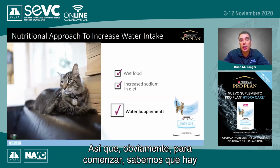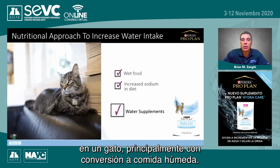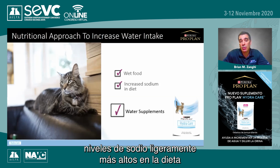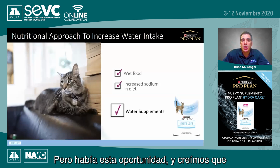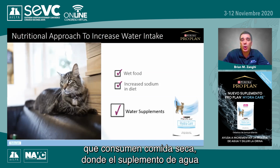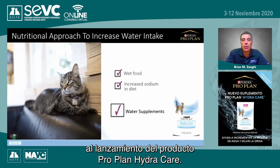So obviously, to get started, we know that there are a couple of different ways that we would traditionally have looked at increasing water intake for a cat, primarily with conversion to wet food, also incorporating the concept of slightly higher sodium levels in the diet to stimulate thirst. But there was this opportunity, and we feel like there was a need, particularly for cats that consume dry food, where a water supplement will come into play, and that's what has led to the launch of the Plan Hydra Care product.